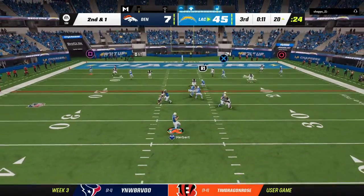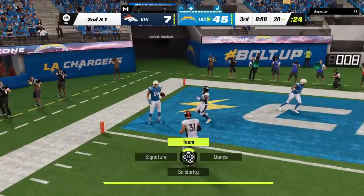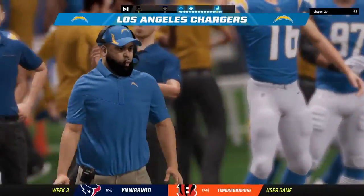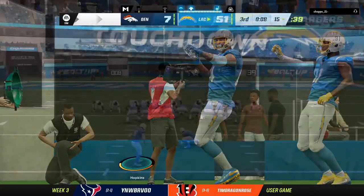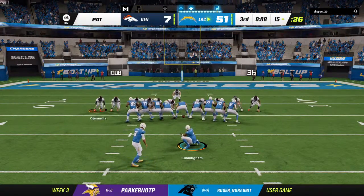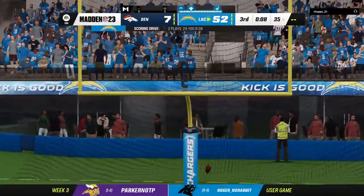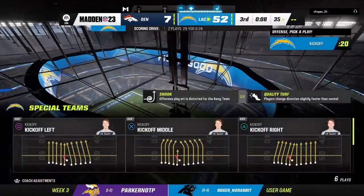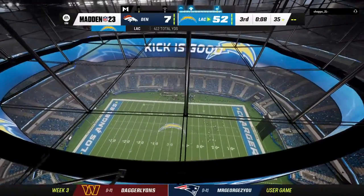Throwing again on 2nd down. Herbert being chased out left, and this is caught. He's got it. Touchdown. A great play there with his 2nd touchdown of the night. And the Chargers get another 3rd quarter touchdown to add on to that lead. Hopkins with the extra point, and the lead grows even larger here in the 3rd quarter.